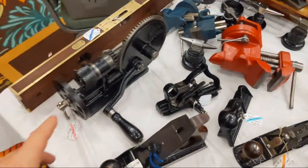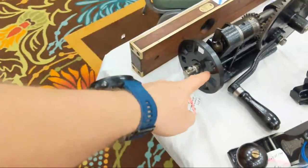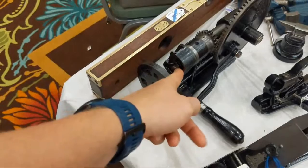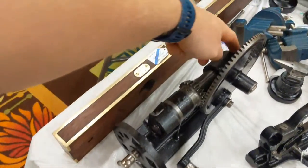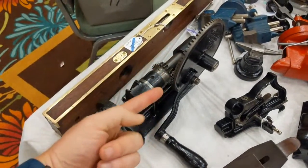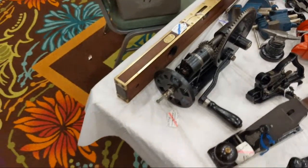I keep wanting to get one of these. This is a dowel maker. You cut a square rod to a particular size, and you line up the dowel with its cutter. When this turns, it's hollow all the way through so that the dowel can come out the back. So you can run a continuous long dowel through it, as opposed to a tenon cutter, which only cuts a couple inches of it.